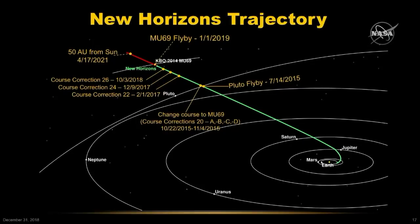I want to end with a global view of our trajectory work since launch, maybe focusing on after the Pluto flyby in 2015. We did a series of 6 course correction maneuvers. The first one was 100 days after Pluto, where the maneuver was fairly large, and we had to break it up into 4 pieces to make sure the spacecraft could execute it. And the last one, like I said, was in December.